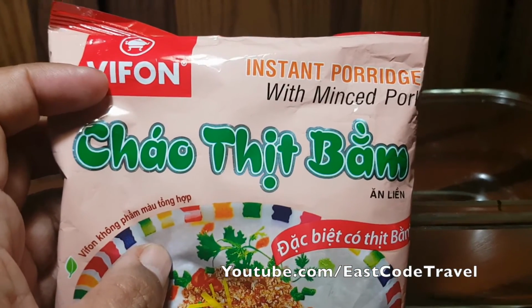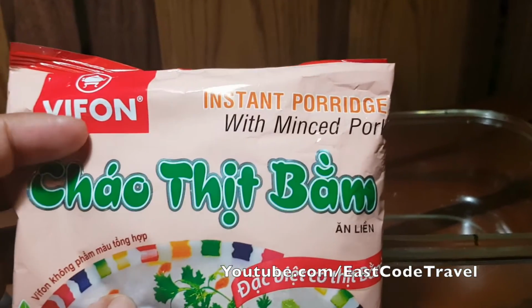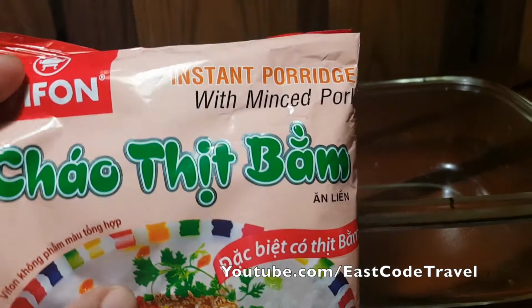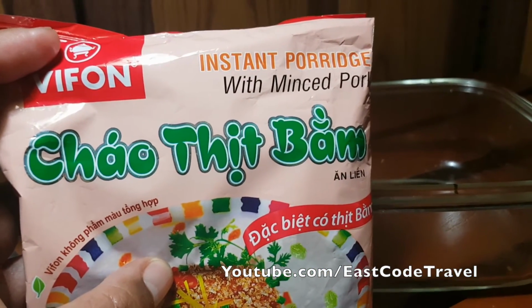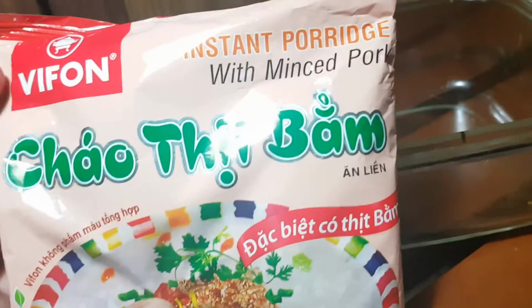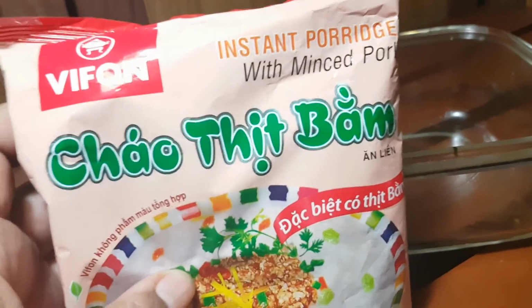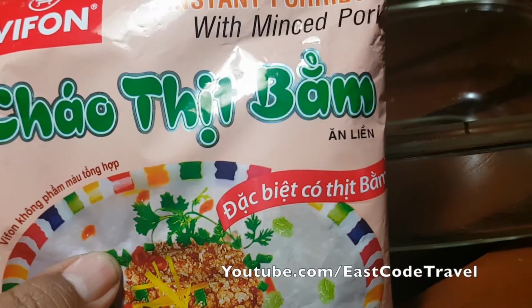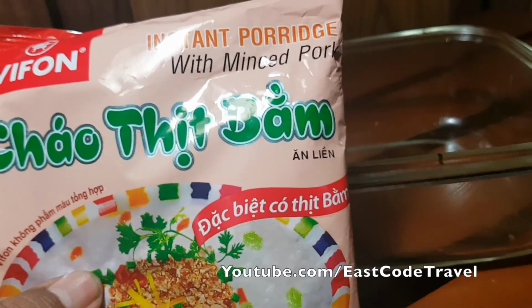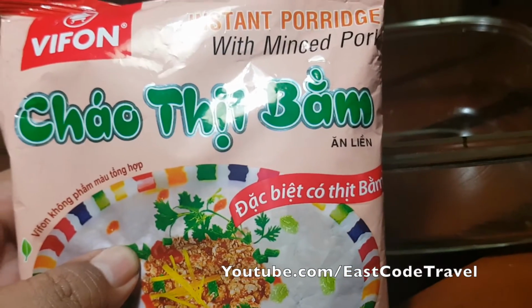This one is from a Vietnamese company called Vifon. I don't know how to pronounce that in Vietnamese, but this is the instant porridge with minced pork meat. In the Vietnamese language it is called cháo thịt bằm. Ăn liền is something like instant. I mean, it is ready to eat. You just add some hot water, like this. And here it says đặc biệt có thịt bằm, which is something like special, because in this they have minced pork inside too, not just flavor.